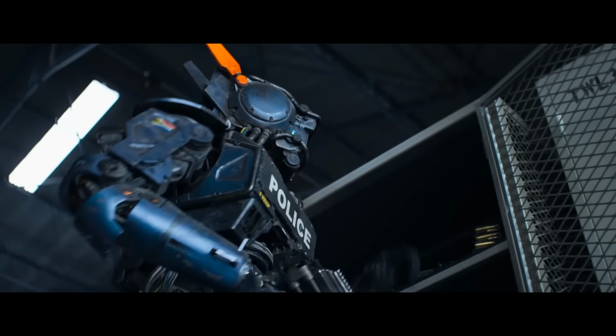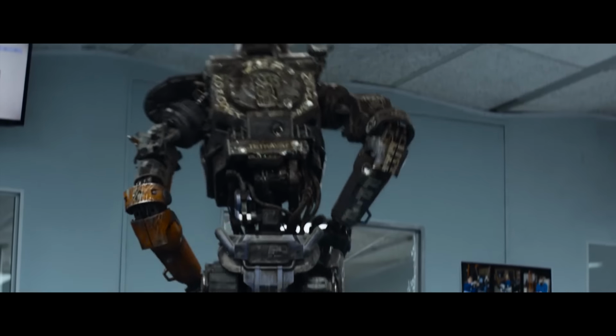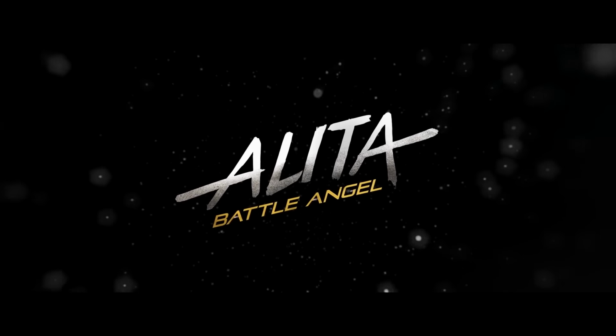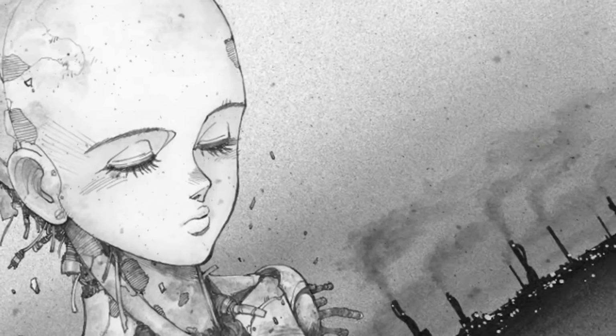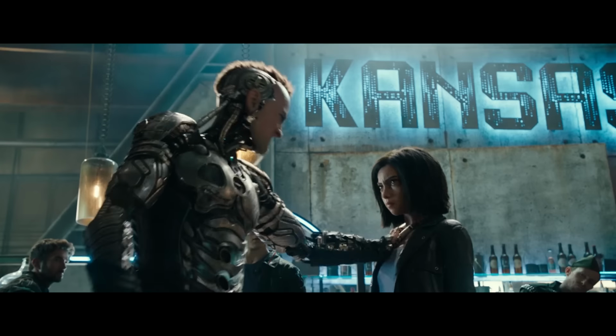By looking at these shots, you can't deny that the team went hard in showing us the possibilities of AI. But believe it or not, all that was pushed even further with Alita. From the mind of Yukito Kishiro, we learned the story of Alita, a cyborg that slowly remembers her past until she becomes a battle angel.